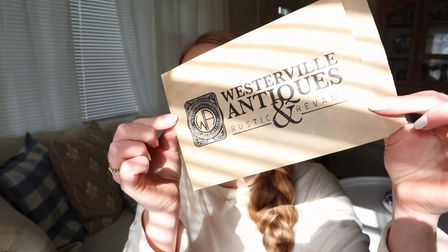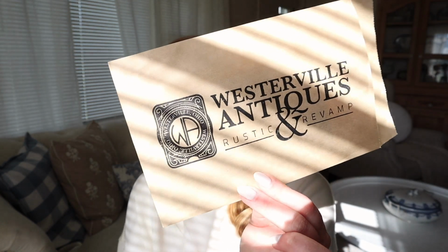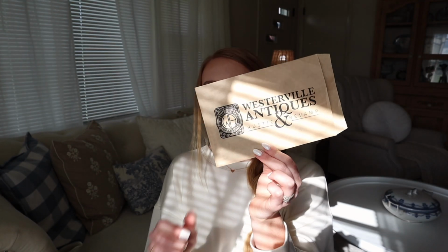And then I have 2 more stores that we went to of things to share. So we also went to Westerville Antiques, which was very close to where we were staying, and such a beautiful shop. This is what the little bag looked like that the little postcards I bought are in, and just such a cute little place. If you live anywhere near Westerville, definitely check out Westerville Antiques because it is a beautiful antique shop, and the prices were also so good.